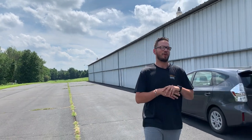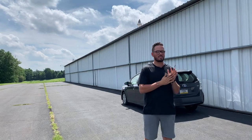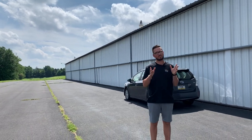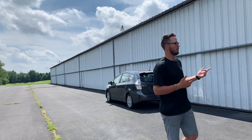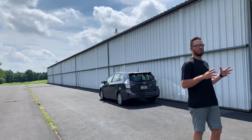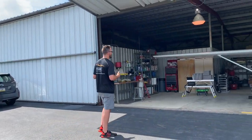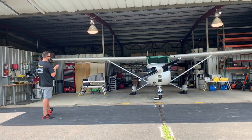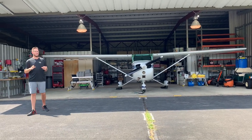So when Harvey reached out, this is his third plane now. He's got his Bonanza, he's got his Grumman, which is for sale. So reach out to us, we're happy to connect you with him. And then he just upgraded to, well, I guess it's a downgrade from his Bonanza, but an upgrade from his trainer. So he upgraded to his 172 Cessna. I've known him for multiple years. He's gotten all of his cars coated by us and now his airplanes.